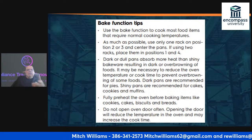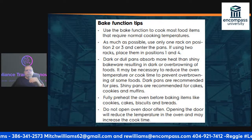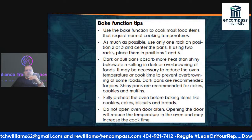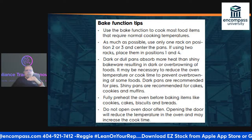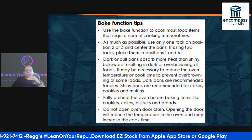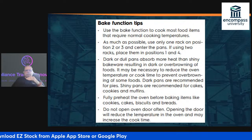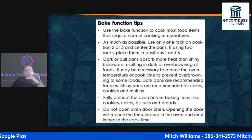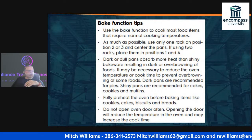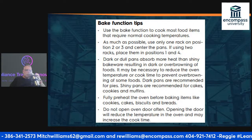Okay. Bake function tips. When using the bake function to cook most food items requires normal temperatures, okay? As much as possible, use only one rack on position 2 or 3 and center the pans. If you're cooking with 2 racks, place the pans on racks 1 and 4, okay? Once again, these are your bake tips. Okay.